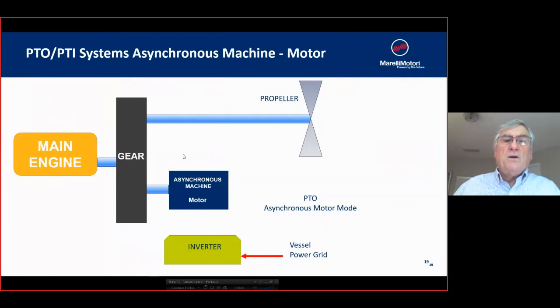If we go into motor mode, we've got power coming in from the grid. We take away the engine drive, put power to the motor, and now the motor is driving the propeller. Often the motor is going to be less powerful than the engine, but not always. Sometimes it can get up there.